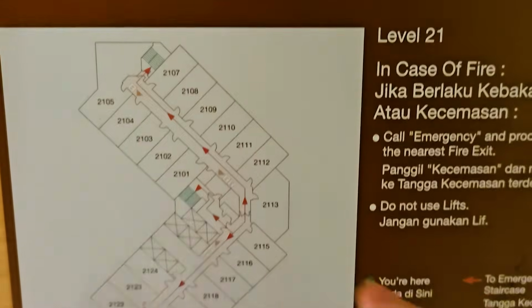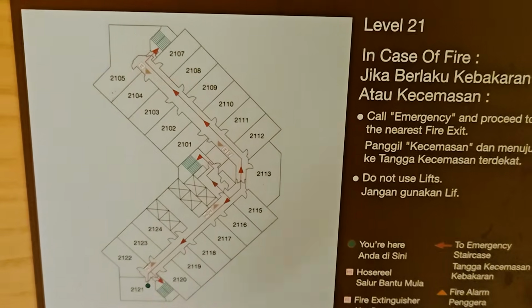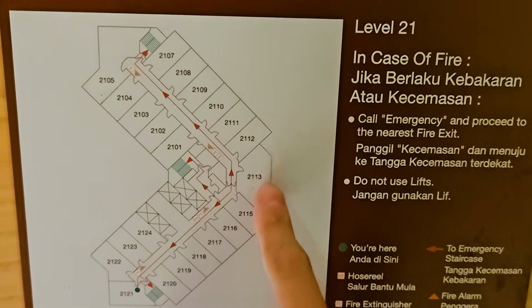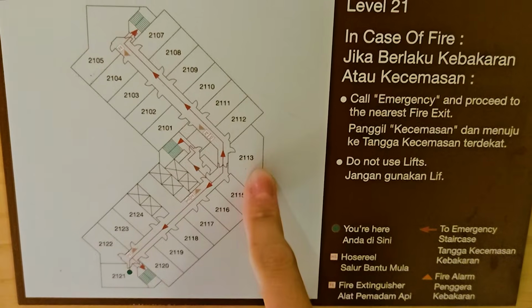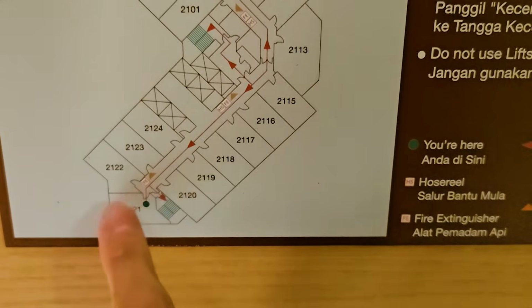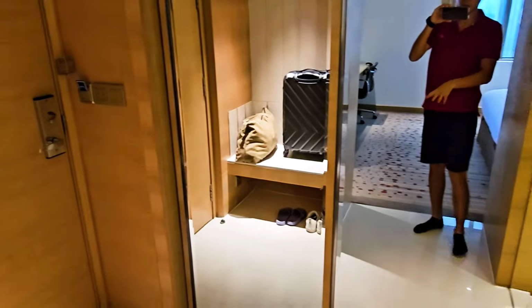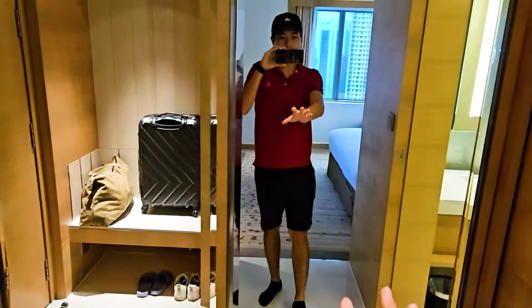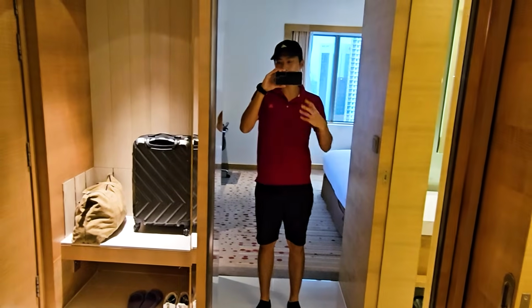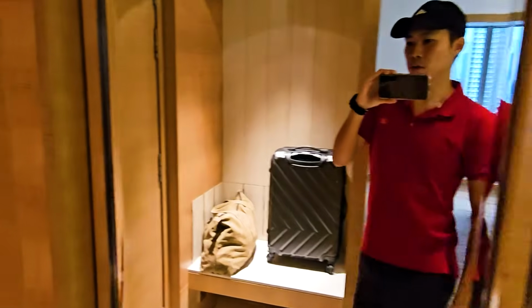So this is how the building looks like. It's actually an L shape, and they have 24 rooms on one floor. I believe this is the biggest room, which is the suite, and the room we are staying in is this one at the corner, so you actually get a bigger size as well. Once you come in from the entrance, this is the corridor where on the left hand side you can leave your luggage, and on this side it's a two-sided mirror, very nice, for you to check yourself before you get out from the hotel room.